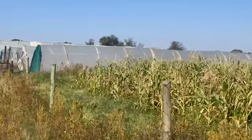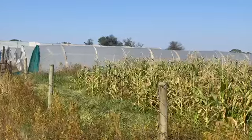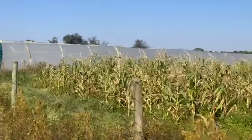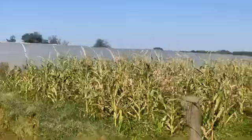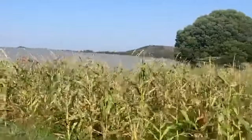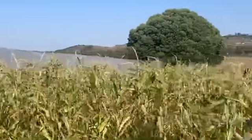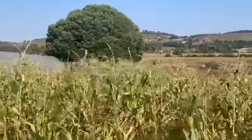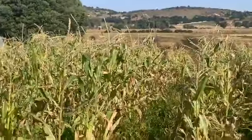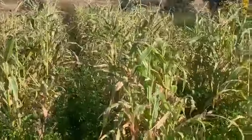So what you're seeing over here is Country Gentleman corn. This Country Gentleman corn has been pollinated. We're now just waiting for the cobs to dry off nicely. We've got another four weeks to go until we can see a maturity line in the seed. And once we see the maturity line in the seed, we're actually able to harvest it, which is really cool.